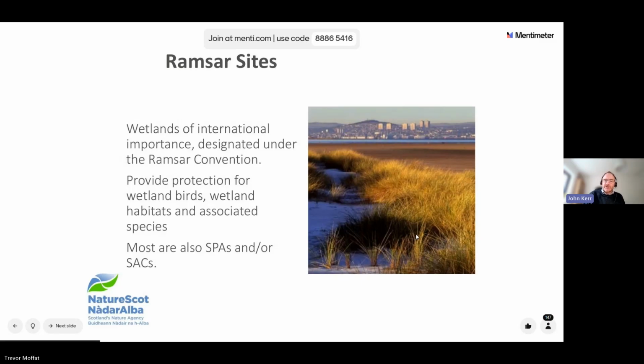But there might be on some sites additional Ramsar features that are not covered by the SPA or SAC designation. And we've produced conservation objectives and information about that, which is on our website on SiteLink. So for the rest of this session, where I'm talking about European sites, what I really mean is SACs, SPAs, and also Ramsar sites, which have got policy protection. There might be changes coming in legislation in the next year or so, following the Natural Environment Bill, which give Ramsar sites more statutory protection. But at the moment, they are also covered by this.